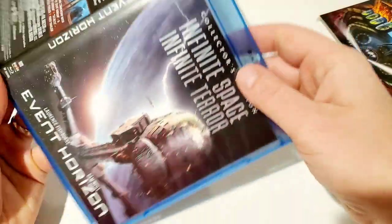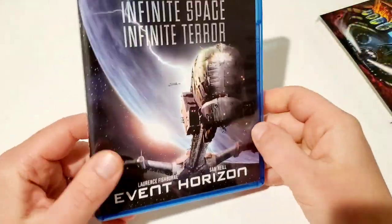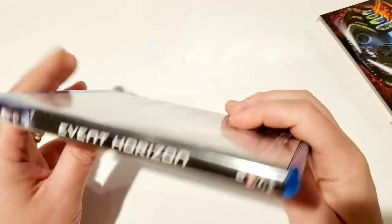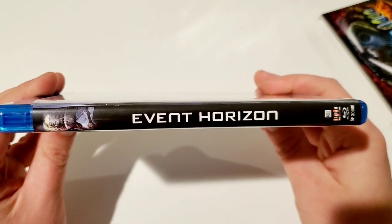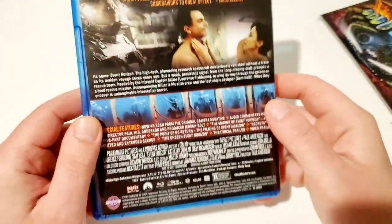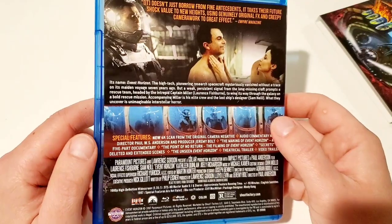And right here, guys, we have the original theatrical poster from the film, which I think is awesome with that ship right there. Right here on the spine, guys, we have the ship image right there. So it's a little bit of a different spine than the other one. This is pretty much the same back as the other side, so that's cool.